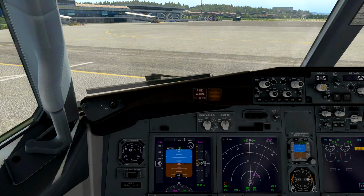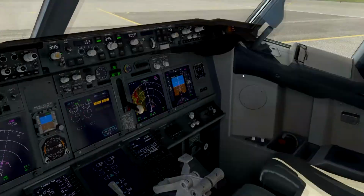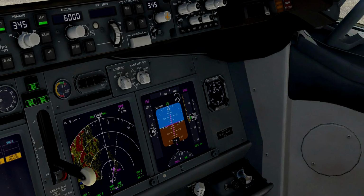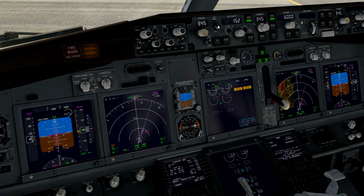Awesome. Turn it down a bit, it's a bit loud. I've not actually set local QNH, so I'll do that now. So local QNH is 1016. 1016, and does it sync up? Flick that over. There we go. No, it doesn't. 1016. Awesome. Okay, we're gonna arm the auto throttle.